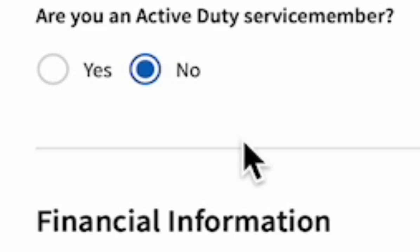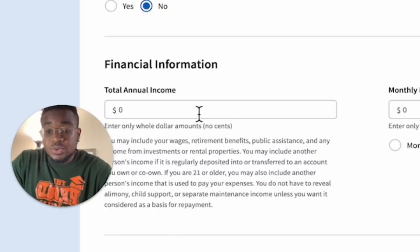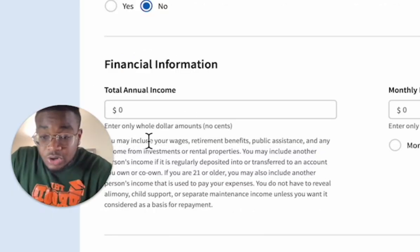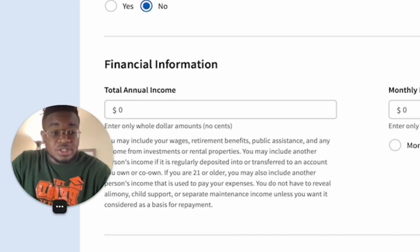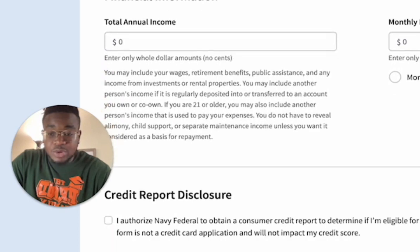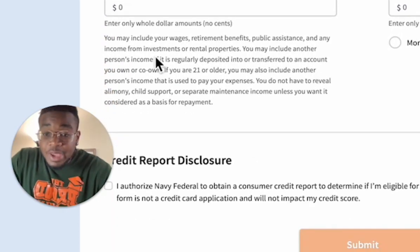All right. Now it's going to talk about your total annual income. It says enter only a whole dollar amount, no cents. This is what a lot of people don't understand. Let me scroll up so you guys can see it as I'm reading it. You may include your wages, retirement benefits, public assistance, and any income from investments or rental properties.